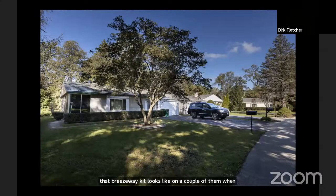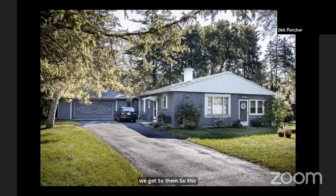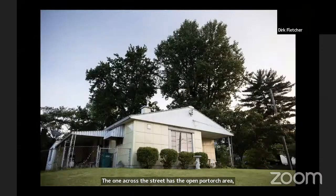So this is still in that Stonegate Circle, a non-Lustron garage. And again, almost all of them in that circle have had, I'm not sure, I think the white one at the end, the one across the street, has the open porch area, but a lot of them in that area have had the porches filled in. So it's still not really a project yet.